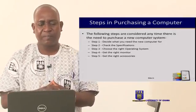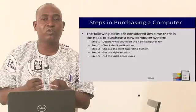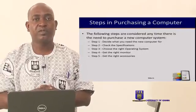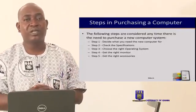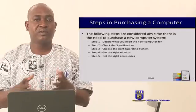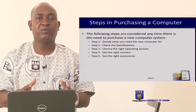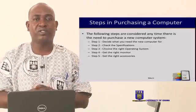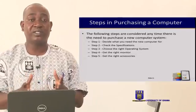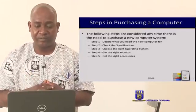The third step to consider is the choice of the operating system. The operating system is what will run the application, and that will run the technicalities of the system. Some time ago, we used to run Windows 2000, then Windows Me, then we moved to XP. From XP, we had a short dispensation of Vista, then we came to Windows 7, now 8, and so forth. So you need to consider the operating system. Which one are you going in for? Is it Windows 8 or 7? Or you still want to go back and use XP? And of course, based on the functionality and the need.